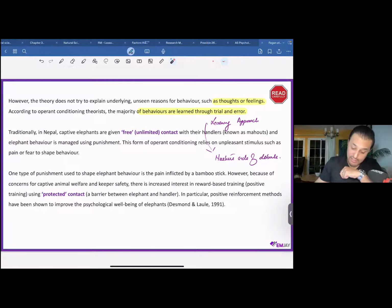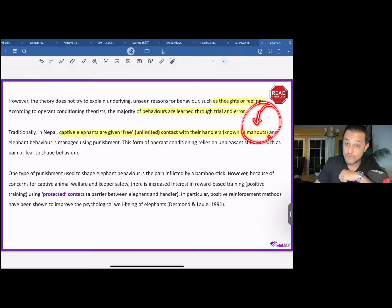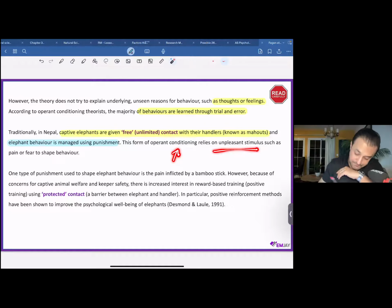So traditionally in Nepal, captive elephants are given free unlimited contact with their handlers. Now we are referring to these handlers as mahouts, right? And elephant behavior is managed using punishment. Like I said, traditionally, typically what happens is you use punishment as a measure through which you could control the behavior of an animal. This form of operant conditioning relies on unpleasant stimuli such as pain or fear to shape behavior.